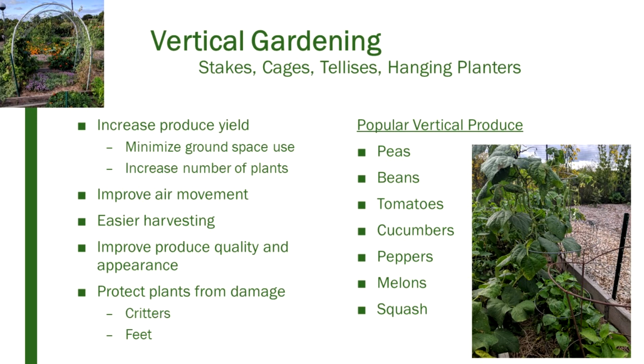Vertical gardening also has other benefits, such as improving the airflow around plants and making harvesting easier by bringing the produce up within easy reach. It can also improve the quality and appearance of your produce. A good example of this is that cucumbers that hang will be straight, while cucumbers that develop on the ground will be curved. Growing produce away from the ground also protects them from pests and critters and makes it a lot harder to accidentally step on them.